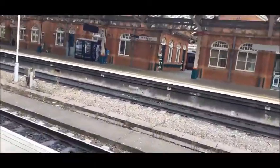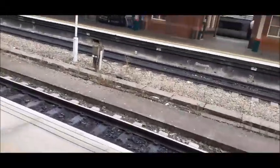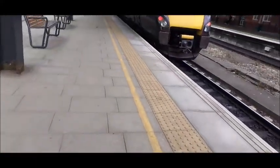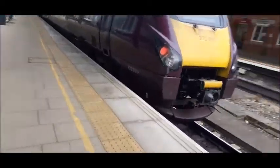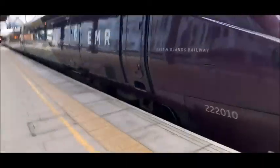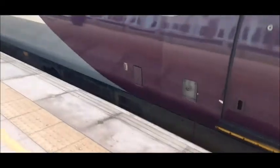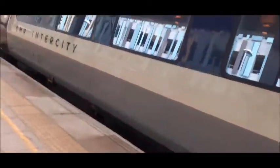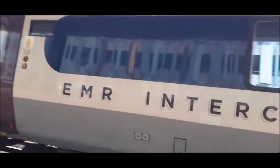Also on the other side there is another CrossCountry Turbostar in the form of 170109. Its next service will be the 1007, I think. Yep, I believe so. 1007 CrossCountry service to Cardiff Central via Derby and Birmingham New Street. The other one's going to Birmingham New Street via Derby. Here's 222010. So this will be a purple 222.